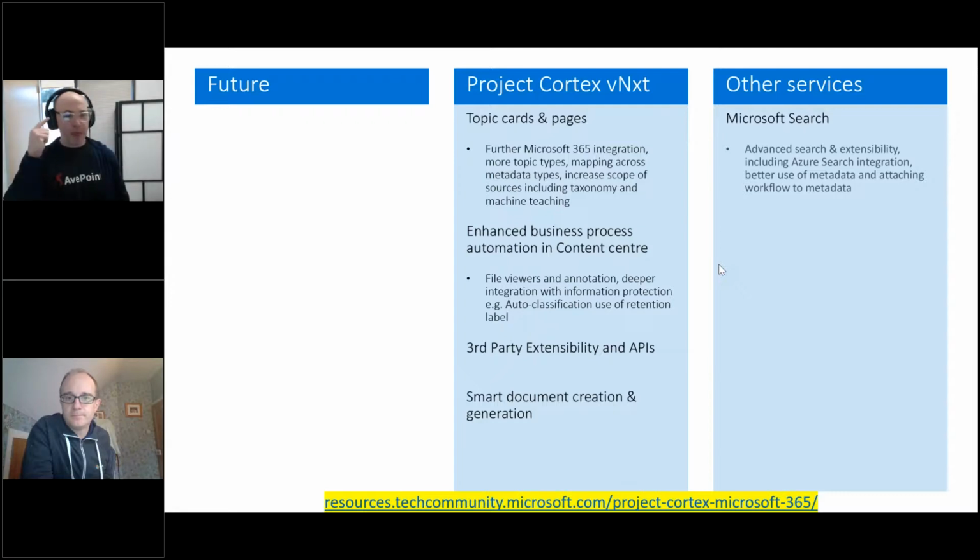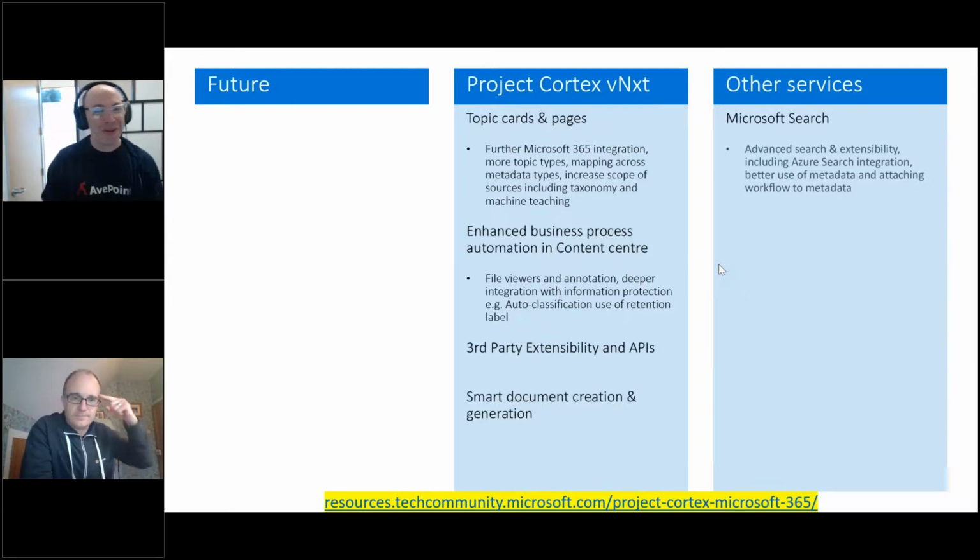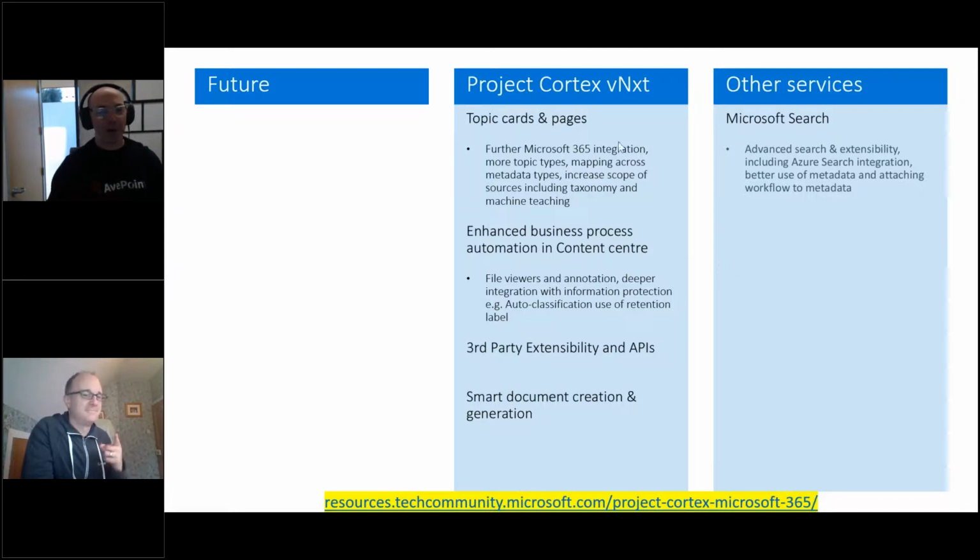Simon, I just want you to be thinking while I'm going through these last few slides about the questions about licensing, and what I'm not sure is what is public and what is not.